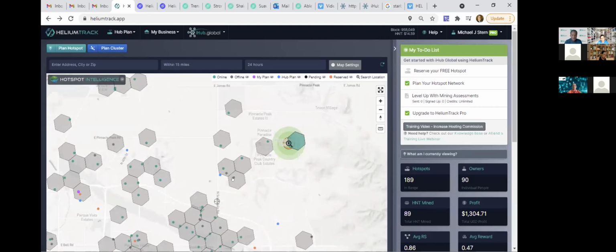So this is what these gray ones look like. I didn't have it turned on, but now I clicked it, I turned it on and I can see it. So these are real units, but for some reason they're offline.